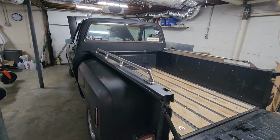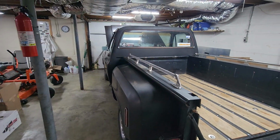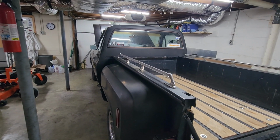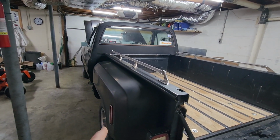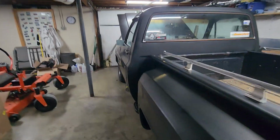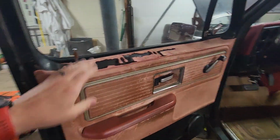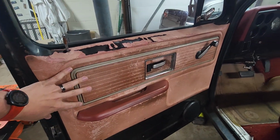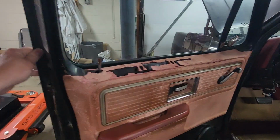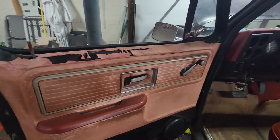So this is going to get the lowering stuff, the fuel cell, full exhaust, finally. I'm tired of it being super duper loud. And eventually cow tracks, and I want to do some fixes on the interior. I found some interior parts that are similar to the factory interior. Mainly the door, like the rest of the interior is pretty good, except for the door panels. And I found some that are the Scottsdale style, because that's what this version of the C10 is, a Scottsdale. So I'm gonna replace them in here, and that should freshen the interior up.